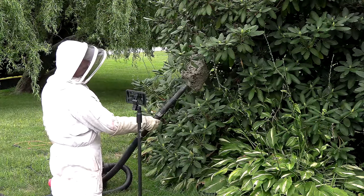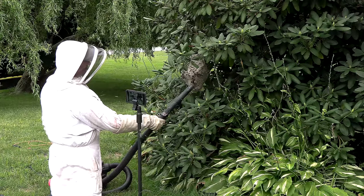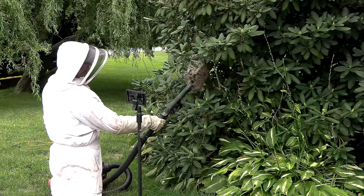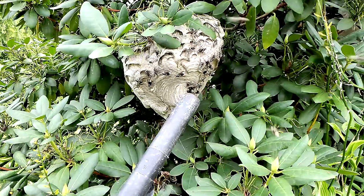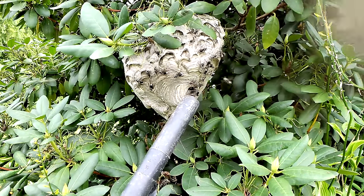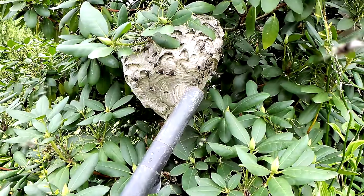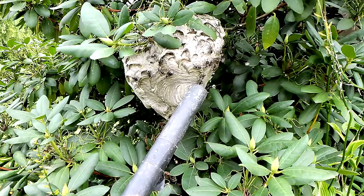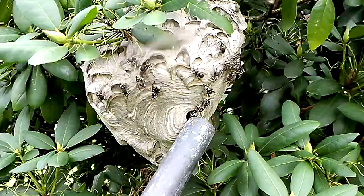So you can see how fast they're flying around, how fast they're crawling all over the nest. But when you see that up close in slow motion, it looks like they're just sitting still and not really doing anything, which, that's the magic of slow motion. The swarm is actually happening in quite a frenzy, and they're crawling all over that nest super fast. So seeing that slowed down, it looks like it's pretty docile and they're not really much of a threat.